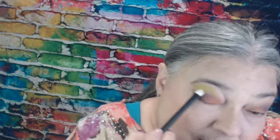Now, I'm going to take the Gravity, which is that bright neon green. I'm going to take it along here. Blend it in. Back when I was first learning to do makeup, in the early to mid 70s, blending wasn't a thing. Why? Because there was like one color of eyeshadow, blue.